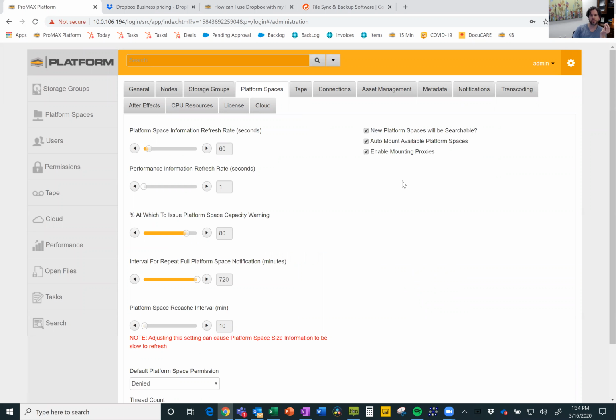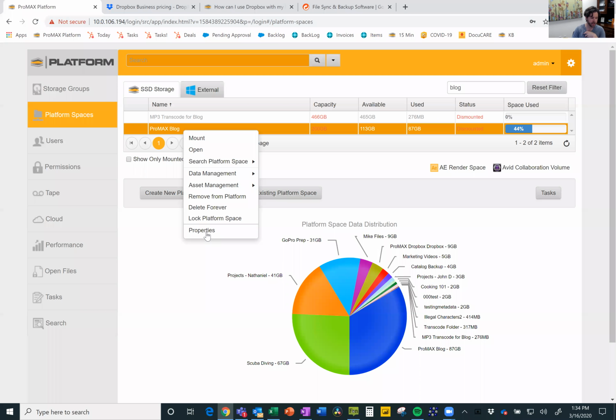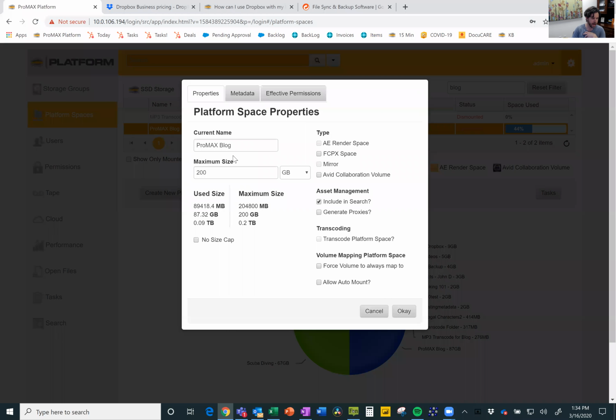And what that will do is, if you have a platform space that has proxies enabled, and perhaps I should take a step back here, I'll go to our blog space. This blog space that I work off of and Matt works off of, and we do some of our blogs on, this actually does not have proxies enabled.